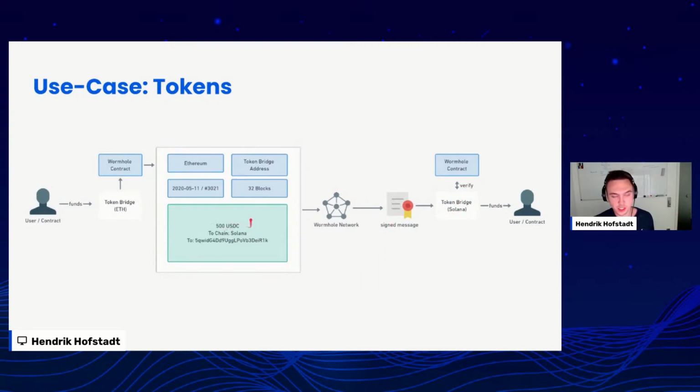We see 500 USD were transferred in with the intention of, in this case, transferring to Solana to this particular address. So the token bridge contract can take this signed message, and we call these signed messages, once they have sufficient signatures, a VAA. They can take this VAA and check it with the Wormhole contract. So it's a very simple call that's being made. And once it's valid, they can just pass whichever data was in there and release funds to a user, mint a wrapped asset, do whatever.